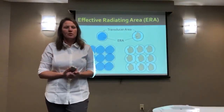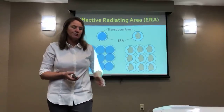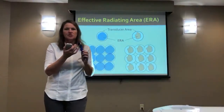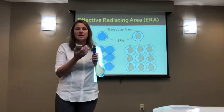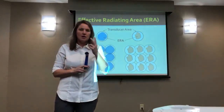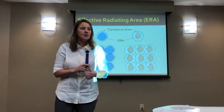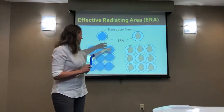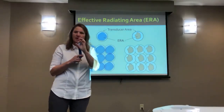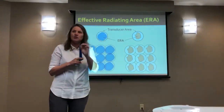Now, when you look at your equipment, there are certain things that the FDA requires it to be labeled for. And when we talked about the size of the crystal, it's directly related to your ERA. It's called your effective radiating area. And that basically is how big is your crystal and how good quality is it? Is the whole thing vibrating? Is it creating a good full field? So this is just a picture of one ERA that's almost the entire sound head is creating an energy field versus one where just a portion of it is.